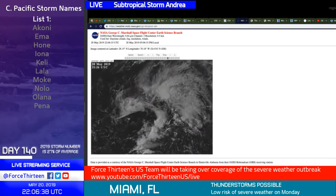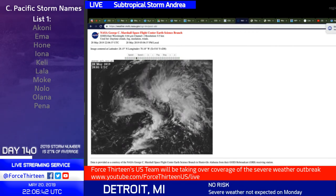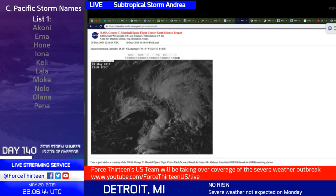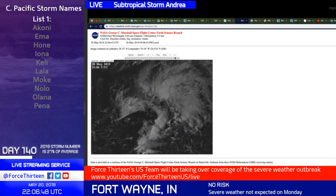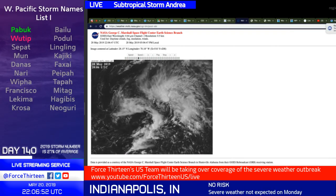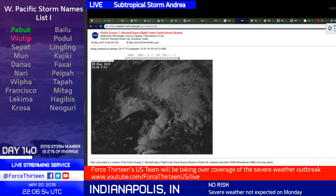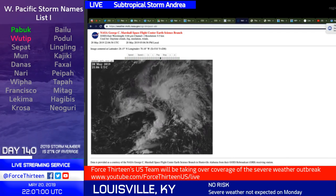That's not possible, because the upper low is higher up in the troposphere, and you can't just have something absorb another thing if they're at different levels. If you have a surface low, which is technically what Andrea is, you can't really have that absorb the upper level low. The only thing that can really happen is that those two can stack on top of each other and essentially become kind of one coherent system.